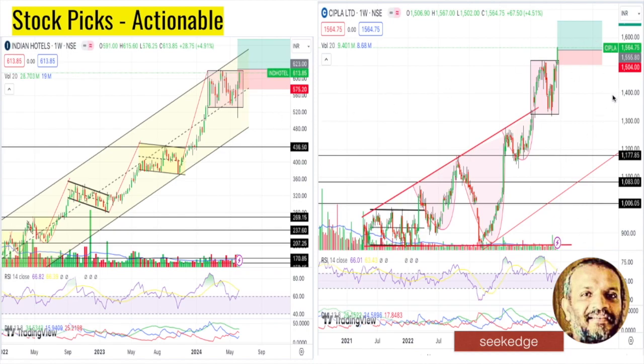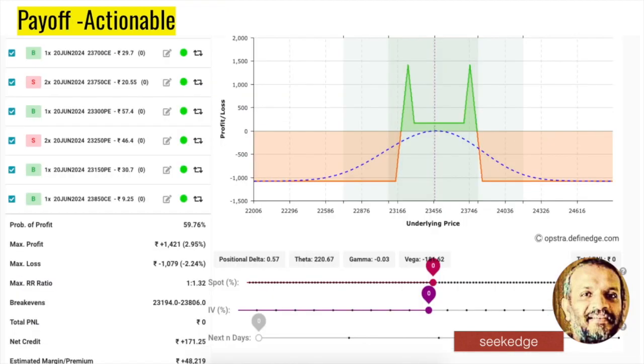So Indian Hotels is long, Cipla long. One is the pharma sector, the other is hospitality. Indian Hotels is a Tata Group company, right? Swing trades are only for just 1 or 2 weeks. After that, you have to exit. Right? And it has to have a tight stop loss, as I said before.